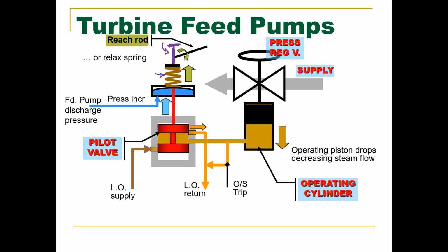Exactly. So by relaxing the spring, or creating less spring force, the pump discharge pressure set point will change, and will allow for a decrease in flow. What's happening here is that if you have less pressure on that spring, it's easier for the pump pressure to overcome that spring force. If there's less force from the spring, everything else here is easier to accomplish. So as you loosen or relax this spring, you're going to change the set point of your feed pump.